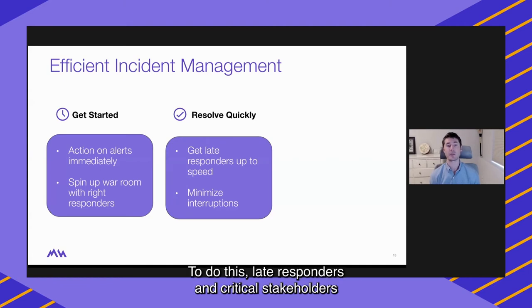To do this, late responders and critical stakeholders need to get up to speed immediately, but without causing interruption to that core technical team. Now, these two requirements may seem in conflict, but I can show you how you can solve both problems at the same time.